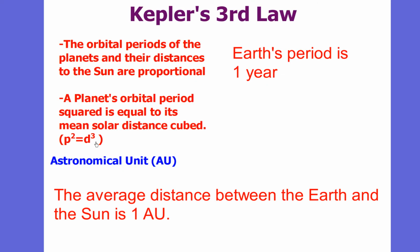Third law is a little basic equation just relating how long it takes to go around the star to how far you are from the star. And that relation is P squared, which is the period, time to go around, equals the average distance to the star cubed. And for the Earth, we have nice numbers. Earth's period is 1 year, so 1 squared is 1. And the distance from the Earth to the Sun is 1 AU, 1 astronomical unit.